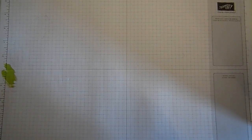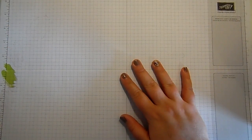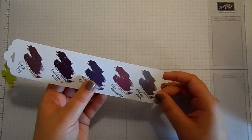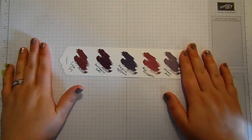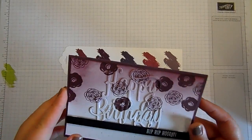So it's all a bit crazy. I have 5 cards for you this week that are going up on my blog. I've got a sneaky peek of them for you here today, along with a bit of a comparison for all 5 colours. So, oh, and my phone is going off.